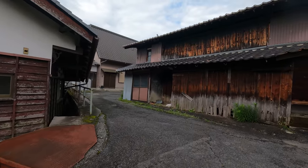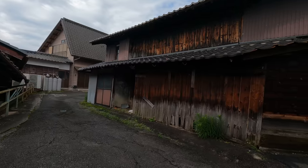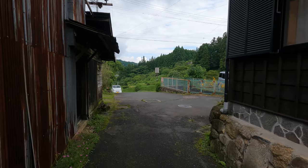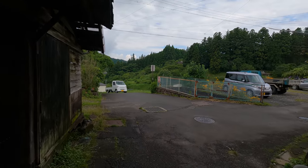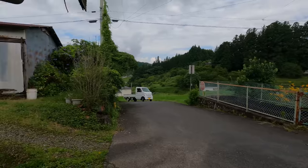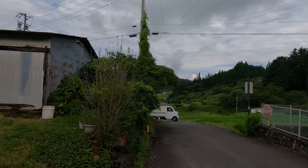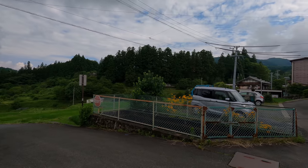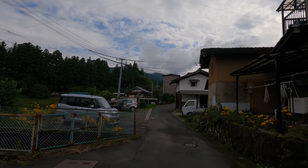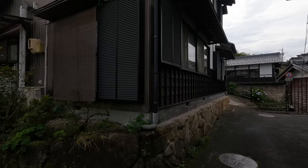Okay. So this area seems like homes and parking for the shops and whatnot. Little K-trip coming through here. That's the area we were just at over there. And that's the street that the cat was on.